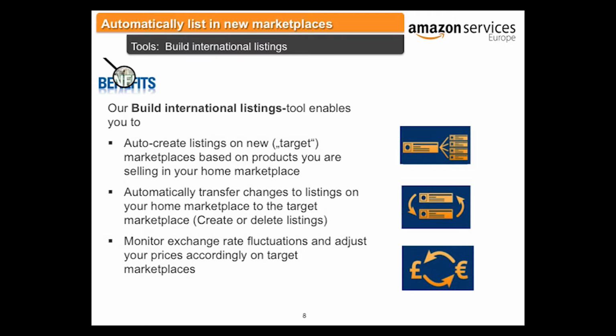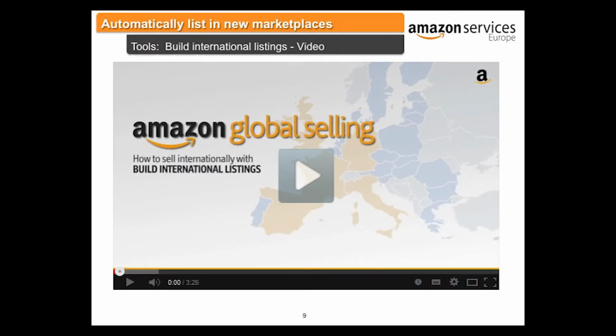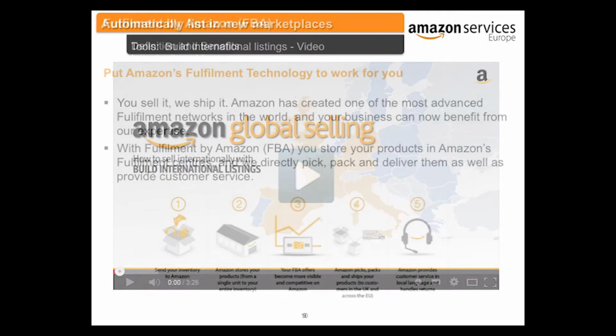With the Build International Listings tool, your original offers can now be listed in the target marketplace against existing products, or ASINs as we call them. You do not need to check manually whether your product is available in your target marketplace. Finally, you do not need to translate the product title and description.